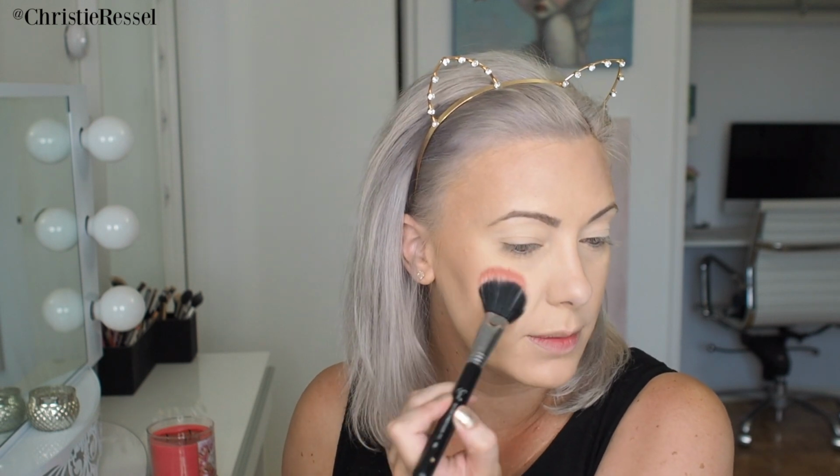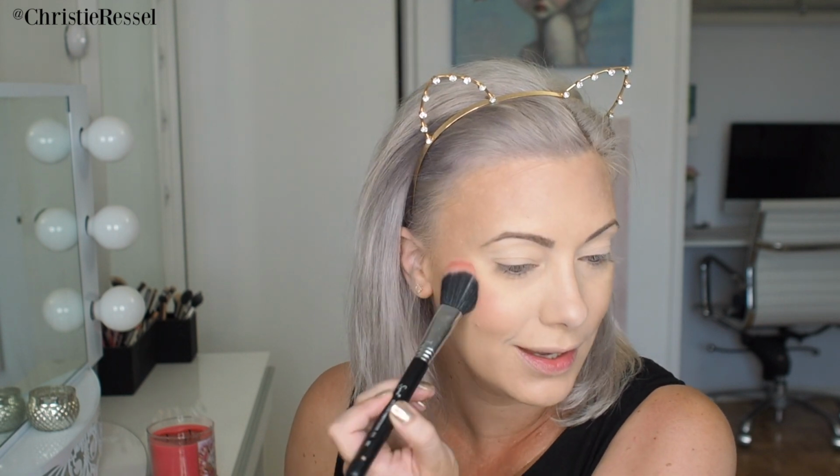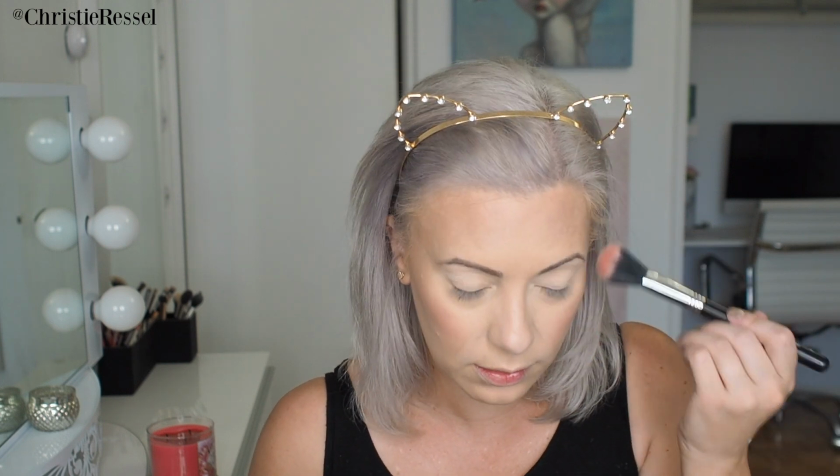So I'm using just a very small, teeny tiny amount of Too Faced Love Flush, Love Hangover blush, and I just like to put it at the tops of the apples of my cheek and then blend a little bit towards my hairline, just for a little touch of color. I know some people don't use blush, but I just like having that little flush of color on the cheeks. I just think it looks so nice.